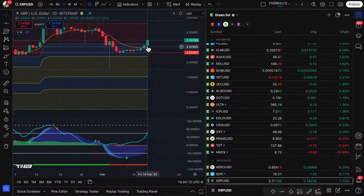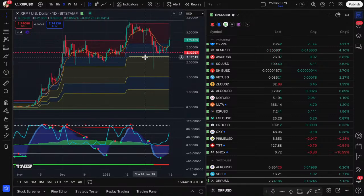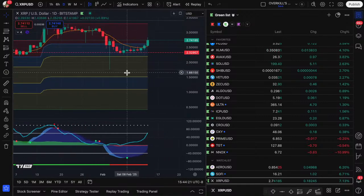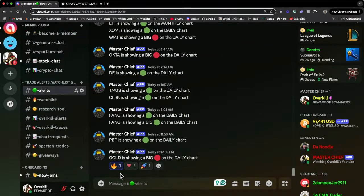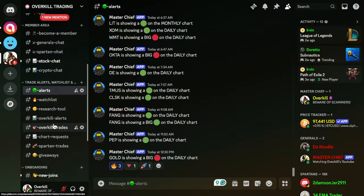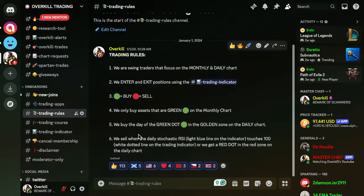You're up about, I don't know, close to 15-20% right now, and this thing's still going. So I could see this one at $4 here in the next couple of weeks. $4.50, maybe even $5. It's got a lot of room to go, and that is a very, very bullish looking candle there on XRP. So back to the rules here. Again, I like to go over these rules just to set a foundation.